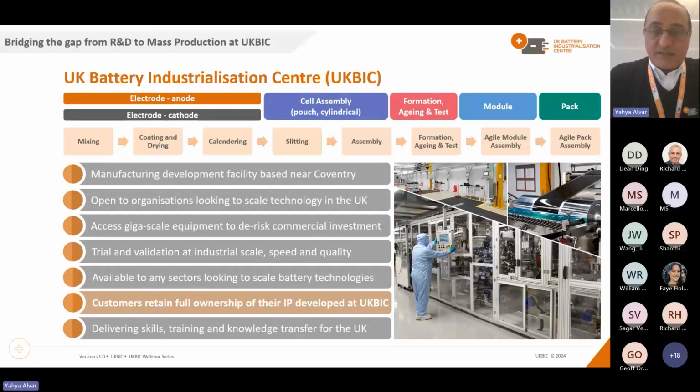The facility is an open facility for all organizations that want to scale up their battery technologies in the UK. And it is not just limited to the product. It is about the materials, the manufacturing processes, and anything about battery. As you see, we are a one-stop shop from powder to pack, and we can support different organizations at different parts of the journey because the facility is modular.